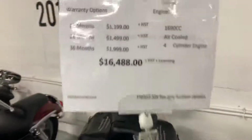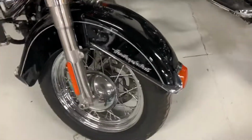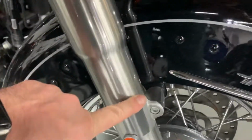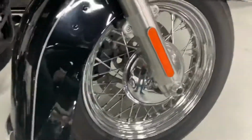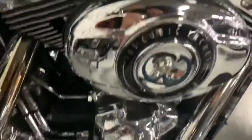It's a Heritage. This is the price we're selling it for. The bike, as I said, is in absolutely perfect condition. The forks are clear coated from OEM. There was an upgrade, actually, that's why it looks like brand new. The paint is perfect, the chrome is perfect. All stock again. Floorboards, 103 engine on it.